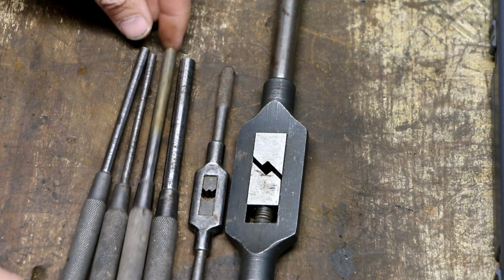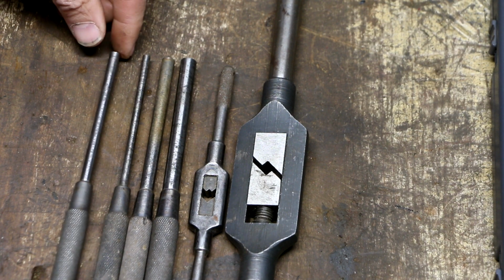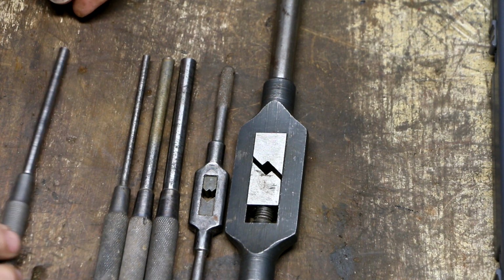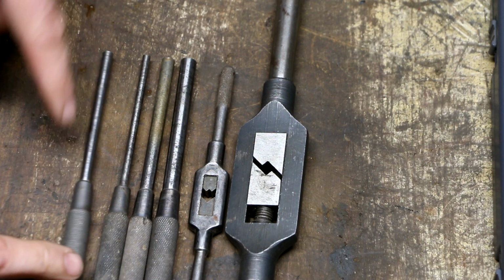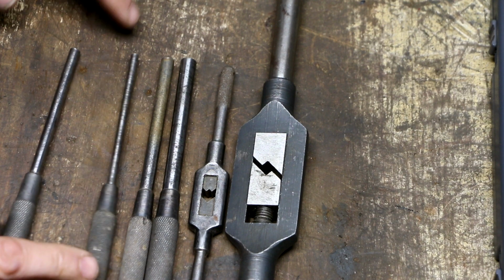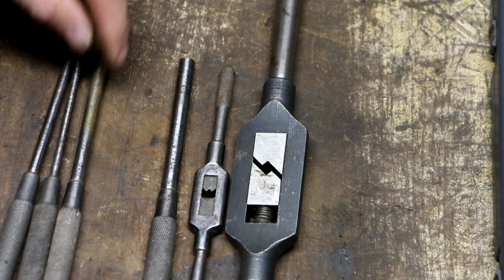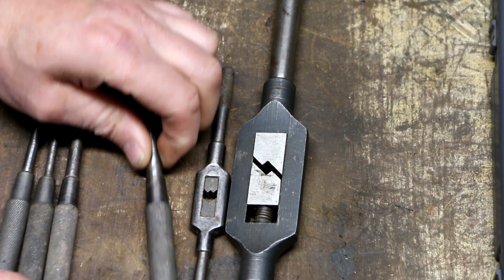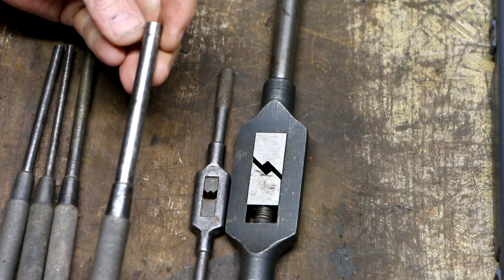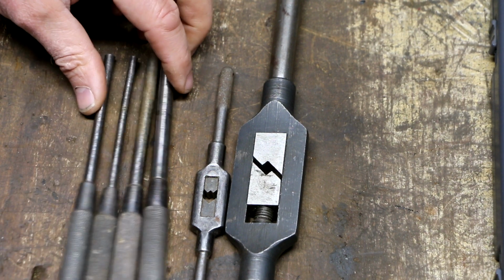And these four punches, I think there were a couple others there, but they were even in worse shape than these. This one's good for going around corners. This one's got a little bit of a waviness to it too. That one is fairly straight, but the back's a little mushroomed, and that one's also pretty well worn. But still got some life left in them.